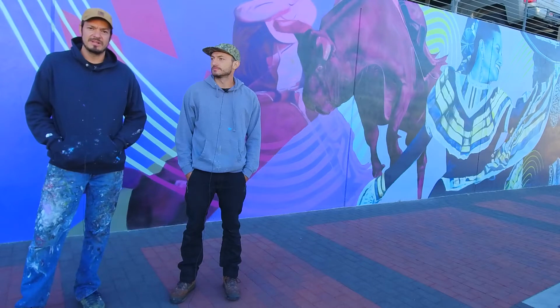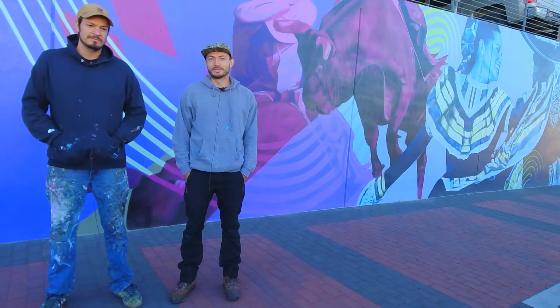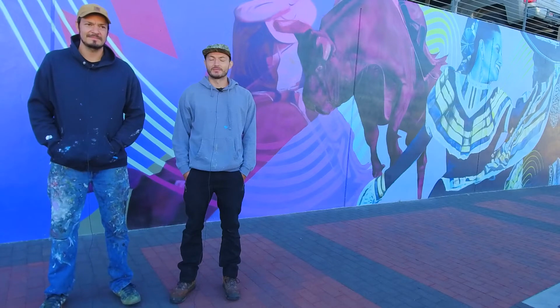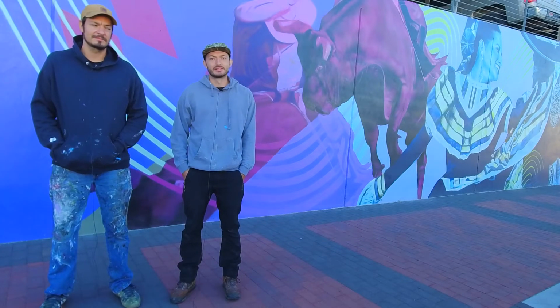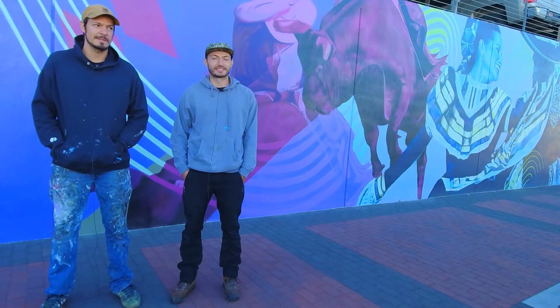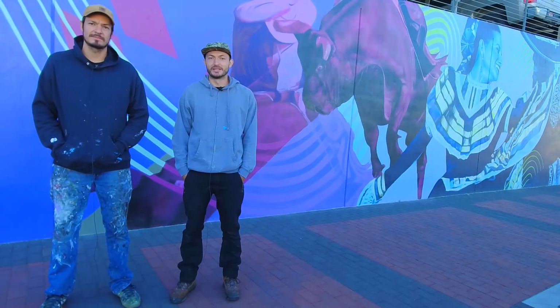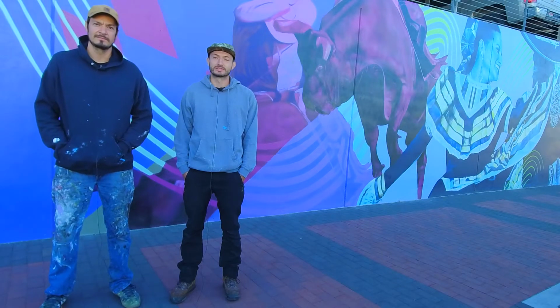Pretty straightforward process. Sketch it all out, block it in, and layer the details on top. And some cool conversations with people that pass by and see the progress from week to week and comment on different experiences they've had, or they were working in the fields, or their dad owned a truck like this one here, or just kind of engaging in a way that I think really is how we envisioned this wall working in the first place. So that was cool to see.